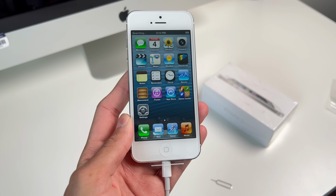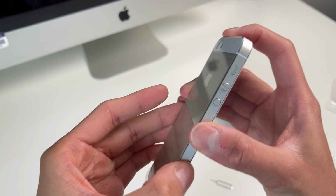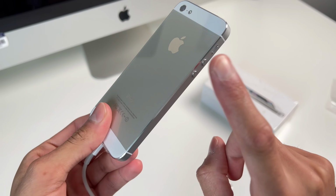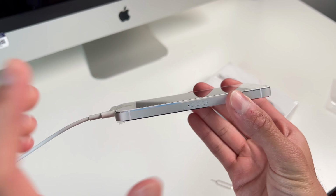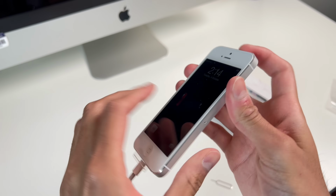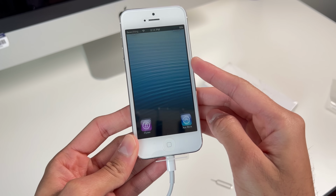Now, I'm probably not going to be jailbreaking this phone. I just want to keep it stock because something about having stock iOS 6 that's never been altered, there's just a really cool feeling about owning this type of device. So I'm definitely going to keep this one stock, but I will be picking up a screen protector for this, probably a tempered glass as well as one of those Apple official leather cases. Those are really hard to find, but I definitely want to put those on this phone. I think it'll be pretty cool.